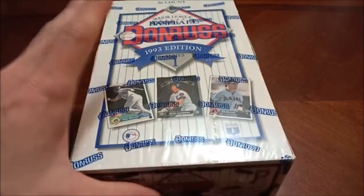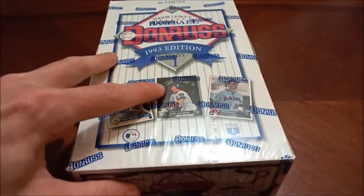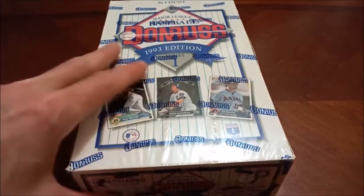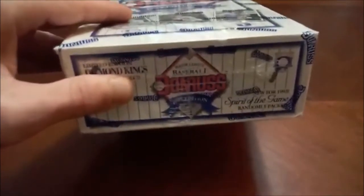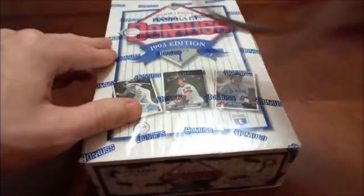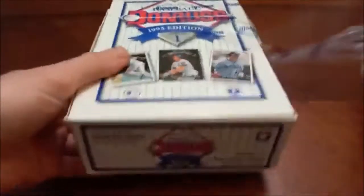Of course, not much for rookies in here, so we're really just looking for Hall of Famers and inserts such as Diamond Kings right there. You see the Ryne Sandberg. Of course, this is Series 1. Also look for randomly packed Spirit of the Game as well. Best rookie out of this set is JT Snow, and I believe that might even be Series 2, so really we're just looking for Hall of Famers and inserts.